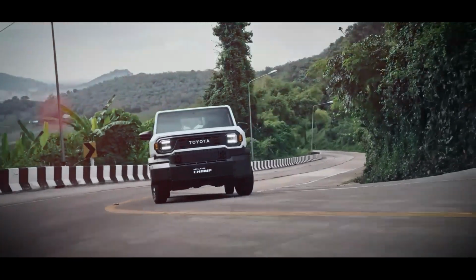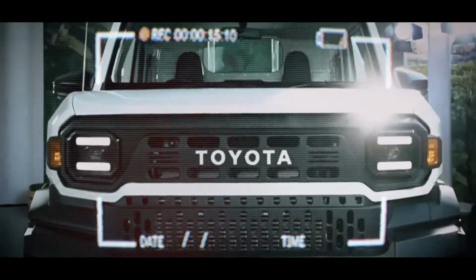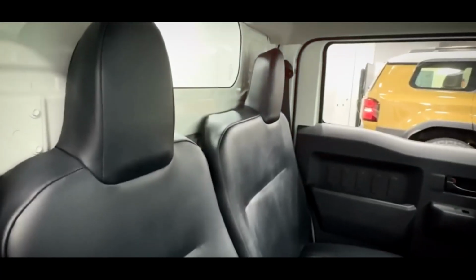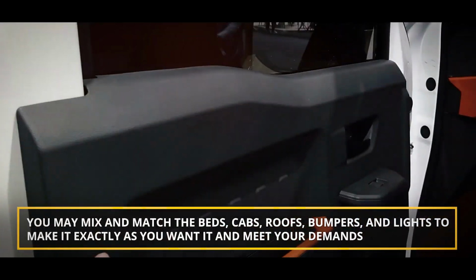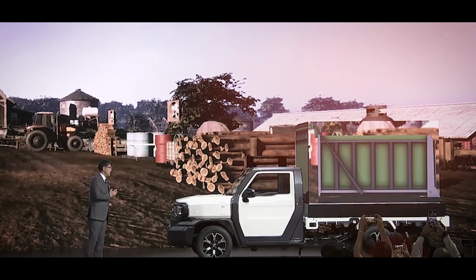However, it isn't even this truck's primary selling point. The design of this beast is truly what draws your eye. Its flatbed design leaves lots of room for customization. It's like a blank canvas waiting to be filled. You may mix and match the beds, cabs, roofs, bumpers, and lights to make it exactly as you want it and meet your demands. Toyota encourages you to use this truck in this way.